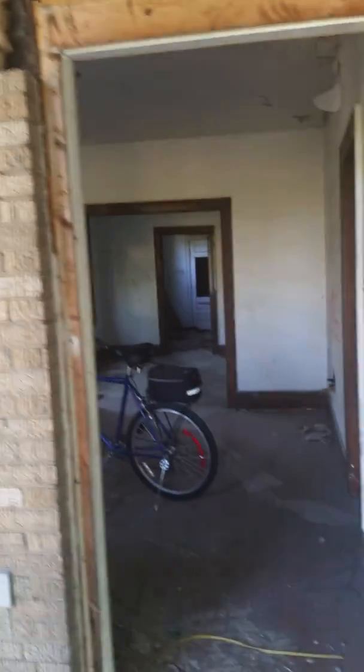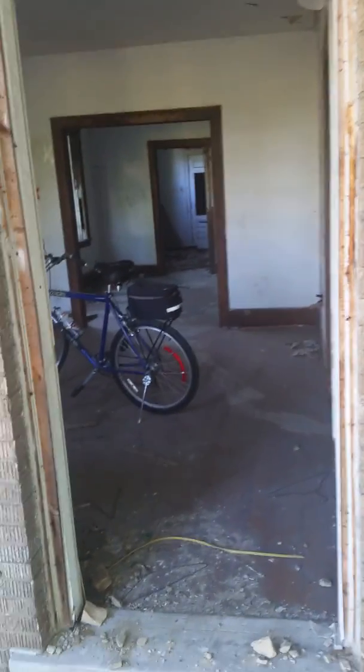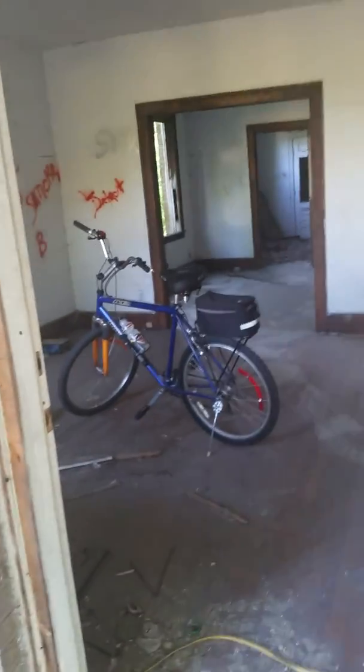Riding down Caldwell Street, and this is what I rolled up on. I decided to put my bike right in the living room. Somebody might run off with my bike over in this neighborhood. But let's get to it, Detroit. Here's another house wide open to the public.